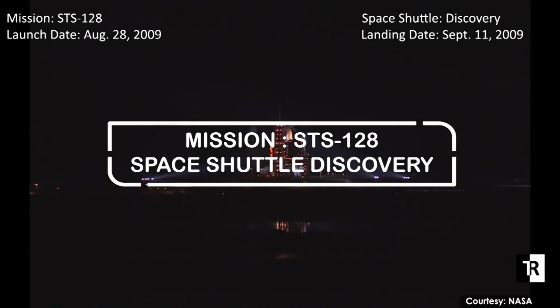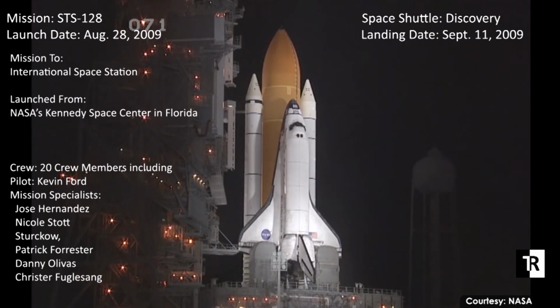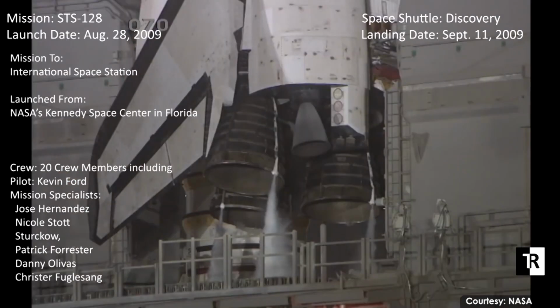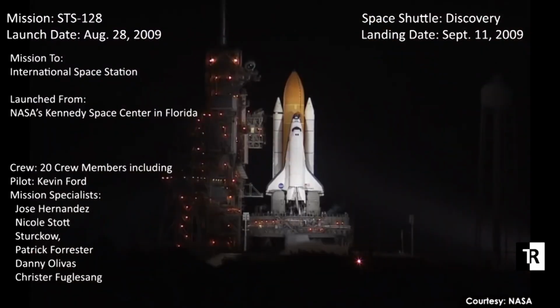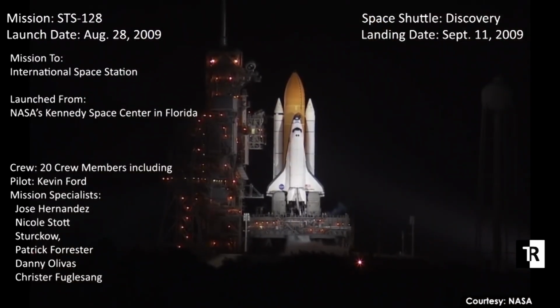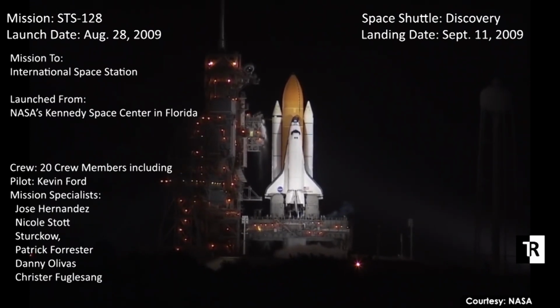CLS is go for auto sequence start. And we have a go for auto sequence start. Discovery's onboard computers have primary control of all the vehicle's critical functions. T-minus 20 seconds. T-minus 15 seconds. The sound suppression water system has been activated.